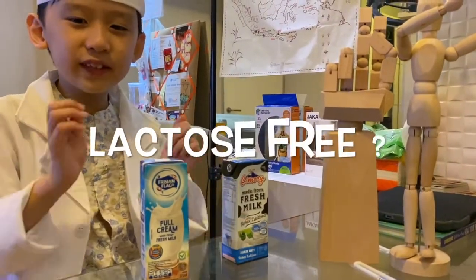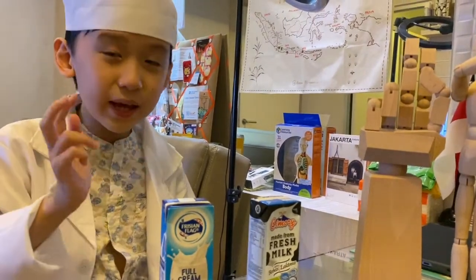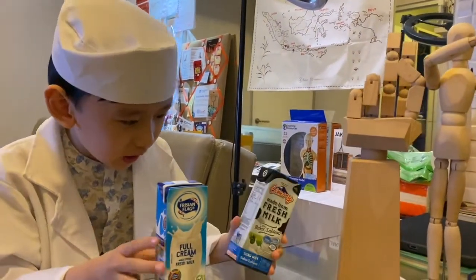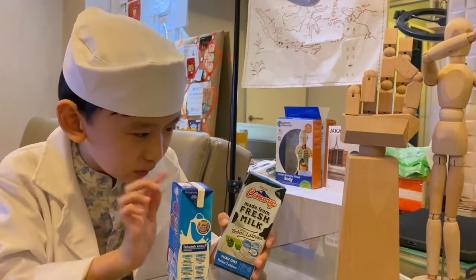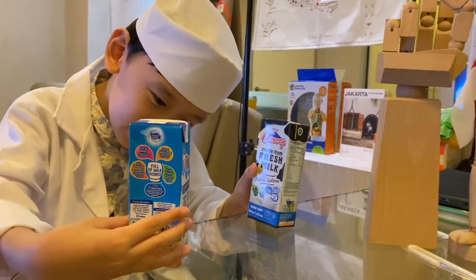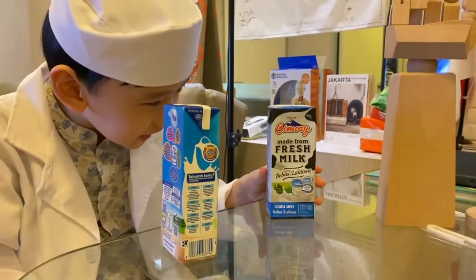This one is lactose free. Basically lactose is a type of sugar found in milk and dairy that sweetens the drink, but too much isn't that good, and may cause diarrhea for those who are lactose intolerant. Both have calcium and similar vitamins. This one has 0 grams of lactose. This one has 10 grams of lactose. This one is 250 milliliters. This is 255 milliliters. And there's phosphorus and other vitamins, I guess.